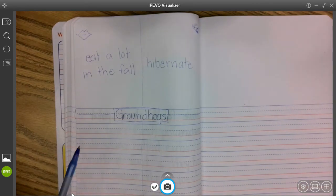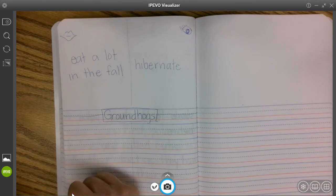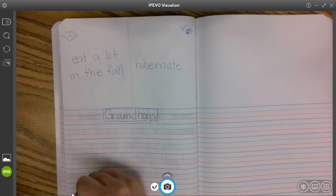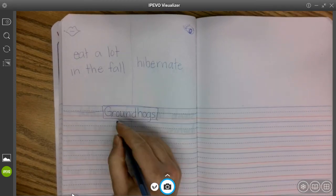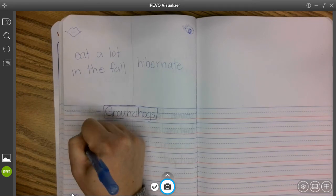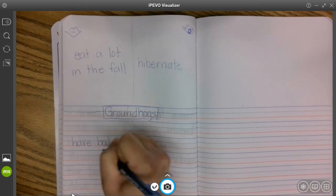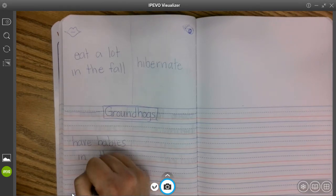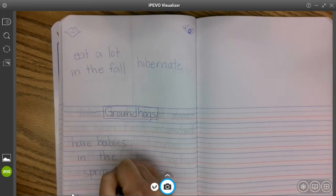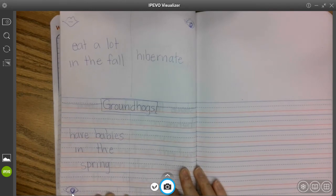Okay, so I think again that's something that scientists have observed. I think that's something we have seen happening. Okay, groundhogs have babies in the spring. Groundhogs have babies in the spring. That is another fact we just learned.